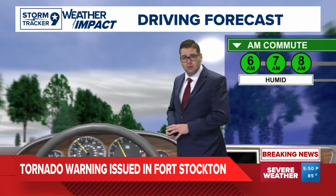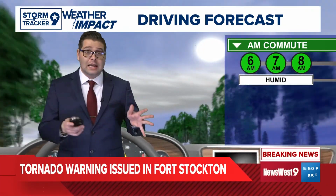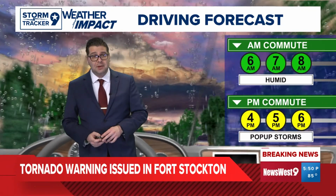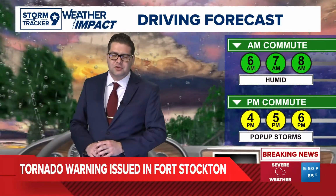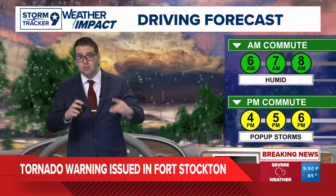Heading out the door tomorrow morning, you're going to notice it's going to be a bit humid, a little muggy, kind of like what we were seeing today. It means there's a lot more moisture in the atmosphere. Everything is ripe to see those strong to severe pop-up showers and storms. Similar case for tomorrow afternoon, right during that evening commute. I know it's not the most ideal situation, but we're going to have to be dealing with a couple of those pop-up storms. But that's the key word, pop-up.